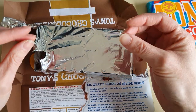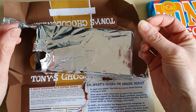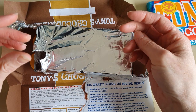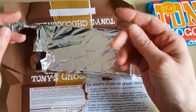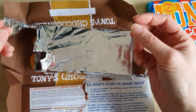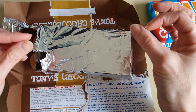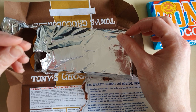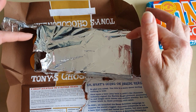Again, the texture is wonderful. The chocolate is nice and smooth. The nut is nice and crunchy. And it's almost like eating popping candy. The mouthfeel is almost like popping candy, biting into the crunchy nut bits. The taste is on point, so the milk chocolate is delicious, and then there's enough hazelnut that you can really taste the hazelnut, and it's a really nice taste. And so this is a really nice bar.